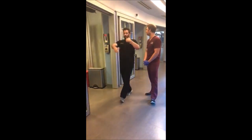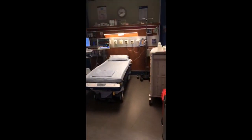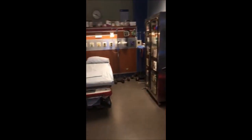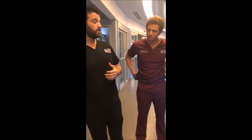And as we come on down, take a peek inside the rooms. All this equipment is real. It's all functioning. It's not obviously in use in a real hospital, but all the monitors that you see, all the beds you see, they're real equipment from hospitals that have been given to us to use for the set. The monitors are really cool.